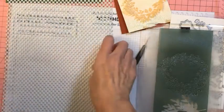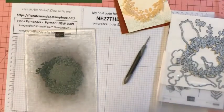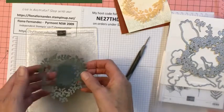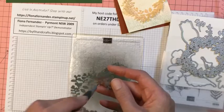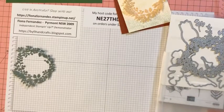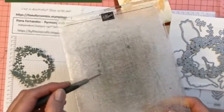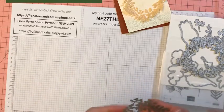I'm trying to think if I need to cut anything else. That one came off a bit easier because I went through twice. See, they're just popping straight out. Better. I got them all. I think I got them all. So I'm just scraping that with my little pokey tool. This is the previous version of the pokey tool. The Take Your Pick tool is the current one, with the little pokey ends on it. I just keep that one with my embossing.